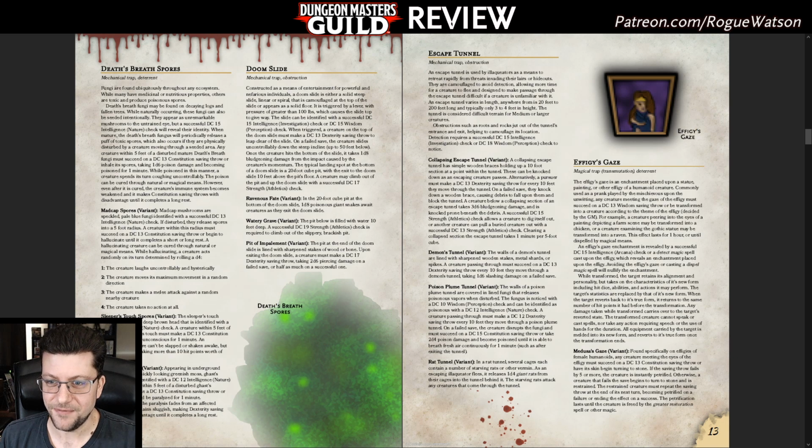In this case, the variant can actually turn you to stone, which is really bad. But otherwise, it polymorphs you into another creature, which I kind of used in Tomb of Annihilation. I actually changed another trap into, I think it was going to turn somebody into a wereboar. Instead, I just turned them into an actual boar. So I thought that was a fun effect right there.